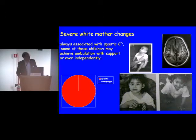And when we look at the children with the more severe white matter changes, the outcome was never normal. However, this is what I mean when you have to define your outcome, because you need some counseling for the parents. These children had an abnormal outcome. They all developed a cerebral palsy. They all developed a spastic tetraplegia.